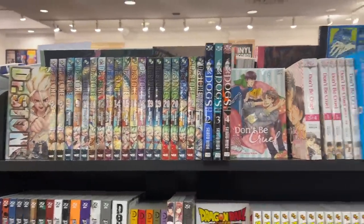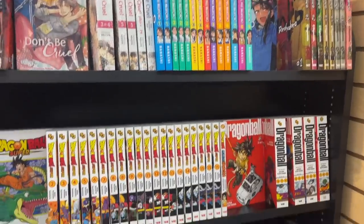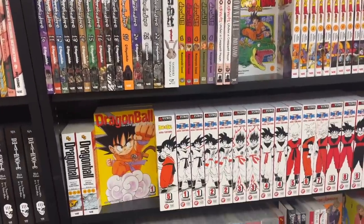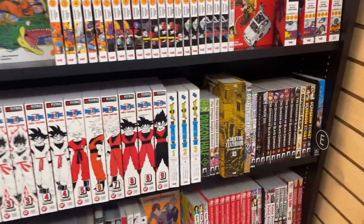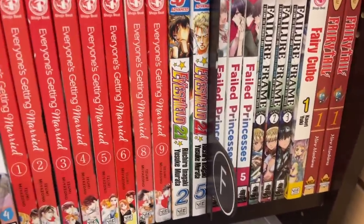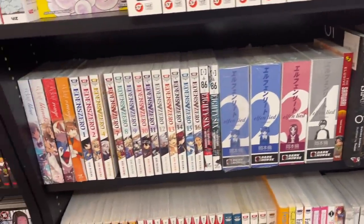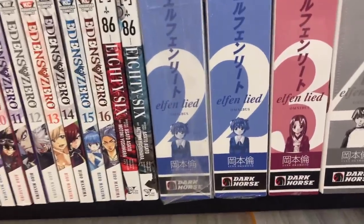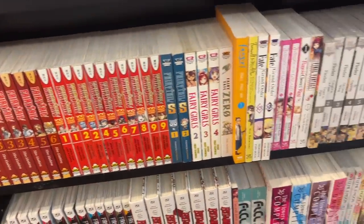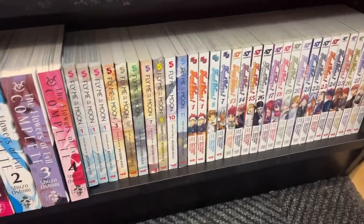Dr. Stone spines look amazing like usual. Some Dorohedoro, always nice to see. Dragon Ball Super. Some Doubt and Doubt, whatever the question marks are. Dragon Quest, Ice Shield 21, which is always random, always have random volumes. Elfen Lied, they never have Volume 1, which is unfortunate. I wouldn't mind checking out Volume 1, but they just never have it anywhere I go. Don't know if it's out of stock or whatever, but they just don't really have it.